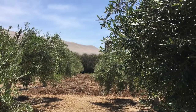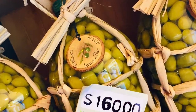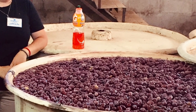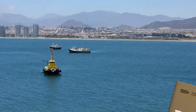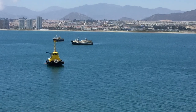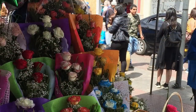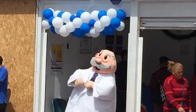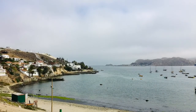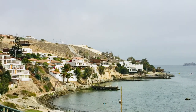So, yeah. Then we went to olive farms to see how olives are prepared for eating, for export, and we also got to sample foods made from these olives, and it was delicious. Then it was on to the twin cities of Coquimbo and La Serena. First stop was, of course, the local marketplace. And after that, we just drove around and saw some of the sights of the two cities.